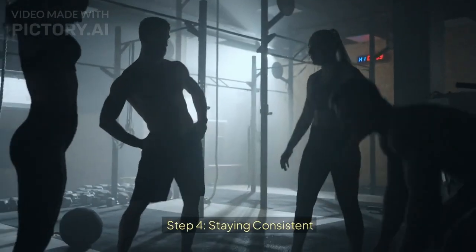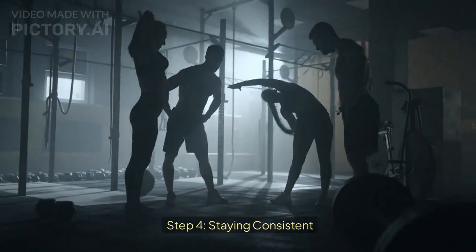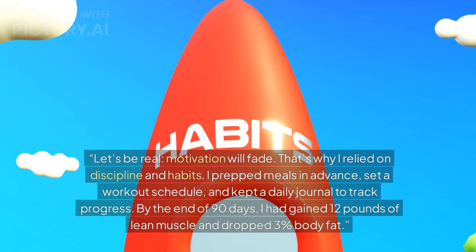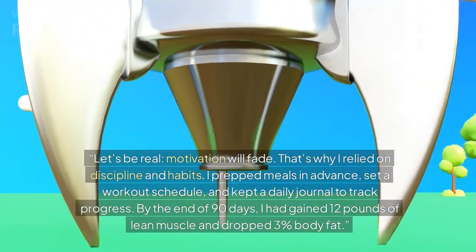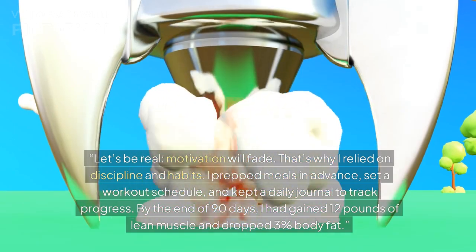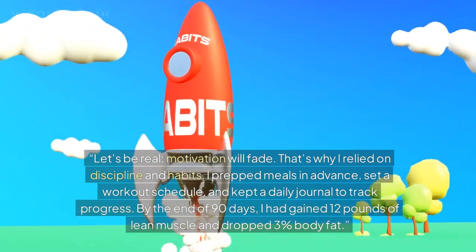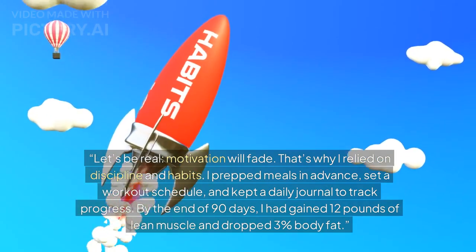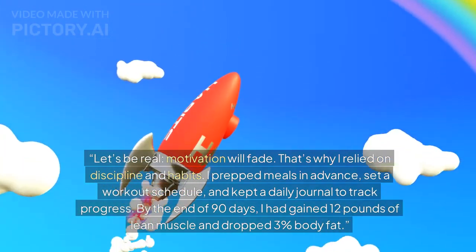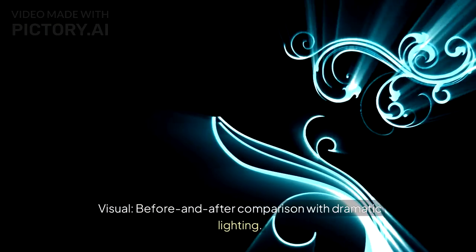Step 4. Staying consistent. Let's be real, motivation will fade. That's why I relied on discipline and habits. I prepped meals in advance, set a workout schedule, and kept a daily journal to track progress. By the end of 90 days, I had gained 12 pounds of lean muscle and dropped 3% body fat. Visual: before and after comparison with dramatic lighting.